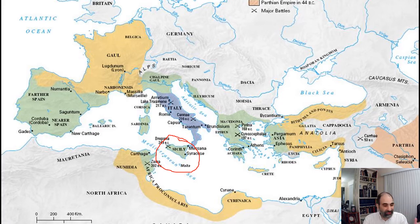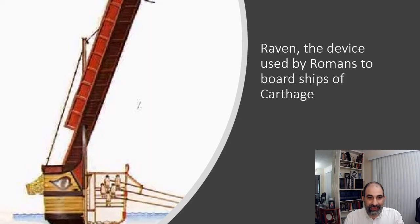Now, what is it? When I first started to teach, I would explain it. I would read the primary source verbatim and try to describe it. And then I found pictures, and pictures actually help for this. So this is essentially what the raven is. Take a look at this next image. It's basically kind of a boarding plank for ships. Imagine this being a Roman ship, and there would be a plank here, tied with a series of levers and pulleys and so forth, and it would drop onto the Carthaginian ship.